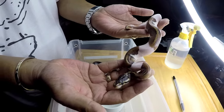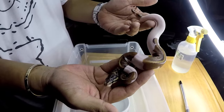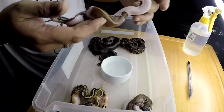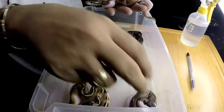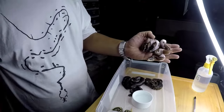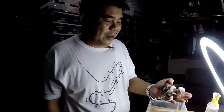This is the pied recessive gene. This is actually a black pastel pied, and I believe this is the female. This is the male. So surely these two siblings would definitely be going to our holdback rack.